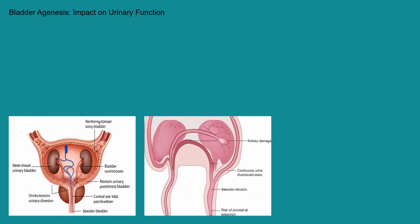The absence of the bladder has profound implications for urinary function. Normally, the bladder serves as a reservoir to collect urine produced by the kidneys, allowing for controlled and voluntary urination. In bladder agenesis, urine produced by the kidneys must find an alternate route for excretion. This often leads to urine being continuously diverted, typically through surgically created pathways. The kidneys, ureters, and other urinary structures can experience increased pressure and potential damage due to the abnormal flow and storage of urine, often leading to complications like hydronephrosis, where the kidneys swell with urine.